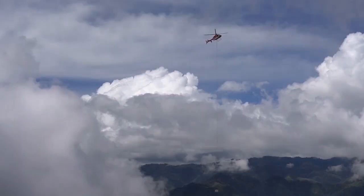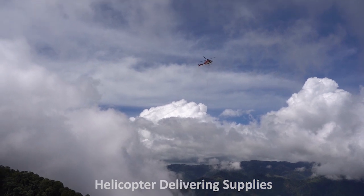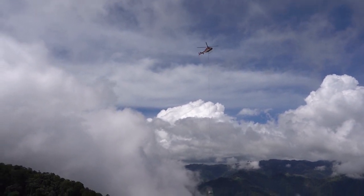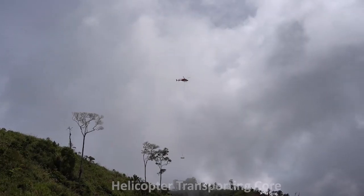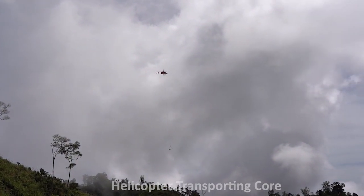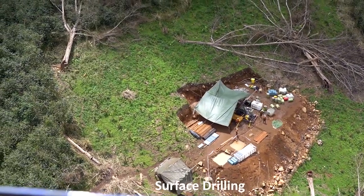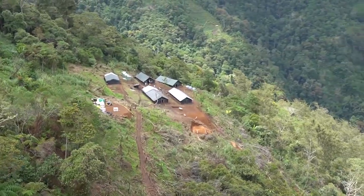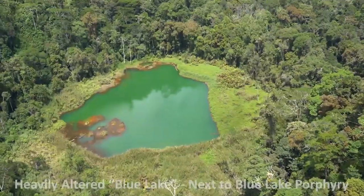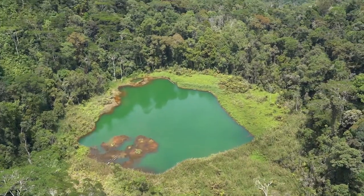We will now wrap up with a short video tour of our surface exploration activities. Surface exploration is largely heli supported, and all drill sites are serviced from the mine site, where there is a helicopter permanently based. All heavy materials are transported directly to the drill sites as sling loads, and drill core is taken back to Kumian for processing. This is a drill site at the Blue Lake Porphyry prospect, and another here, while this footage shows the Blue Lake exploration camp. Finally, Blue Lake itself, adjacent to the porphyry and presumably related to the intrusive complex.